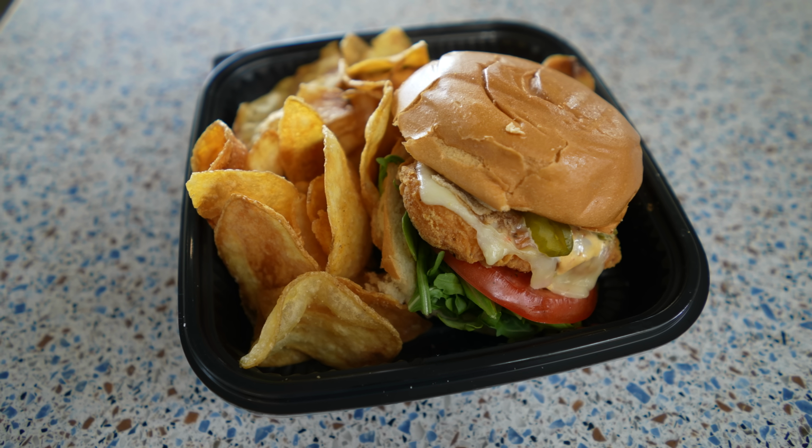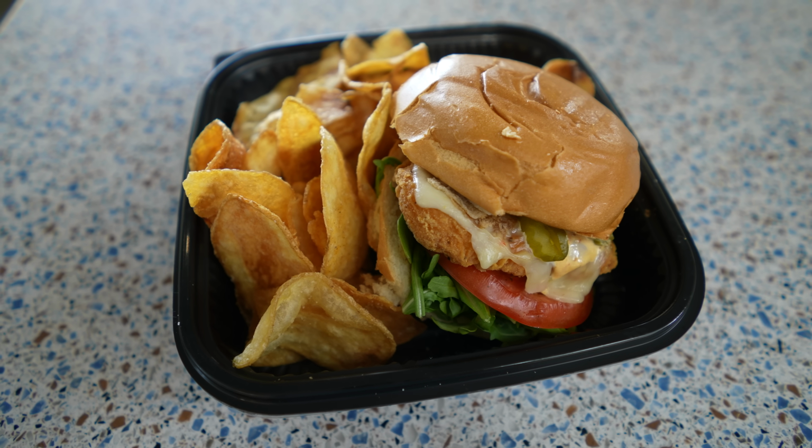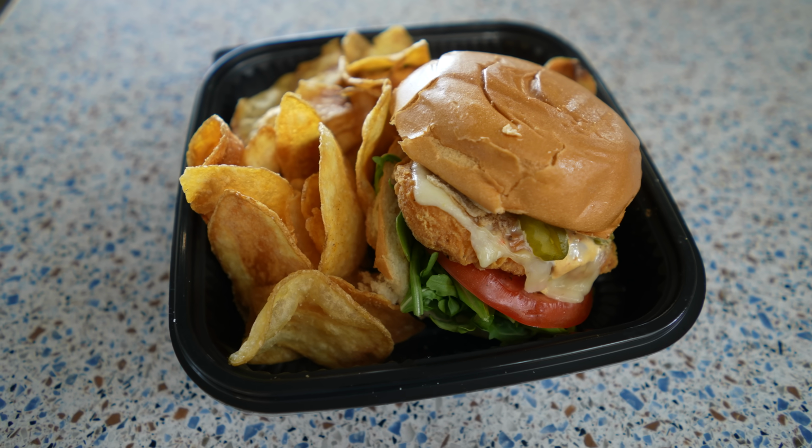The only thing I liked about the sandwich was the chipotle remoulade, which had a nice little bit of spice to it. But other than that, it was absolutely terrible. The pickles were lost in it. The brioche bun was kind of falling apart when I got it, so I don't know if it was stale or something. I thought the tomatoes were that weird kind where they don't feel fresh and you're like, oh, am I going to get salmonella from these?